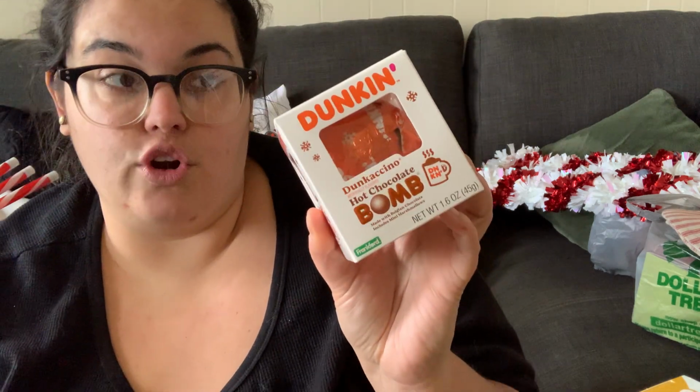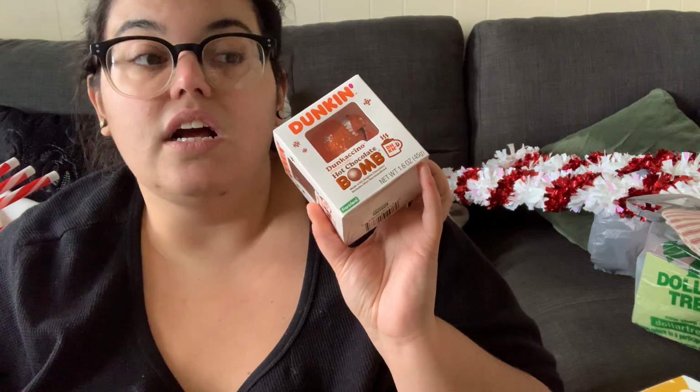This one is Dunkachino flavored, which is like a coffee hot chocolate mix, so I'm definitely curious to check this out. I will say these are on the more expensive side because Dollar Tree's hot cocoa bombs are $1.25. I will say these do seem bigger because the box is bigger. Also, it's the name brand you're paying for. And also, these are made with Belgian chocolate, so it probably is a higher-end chocolate.